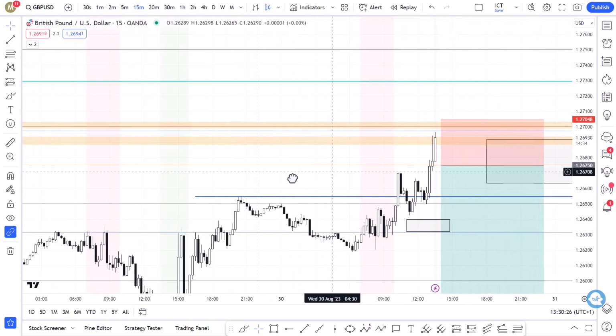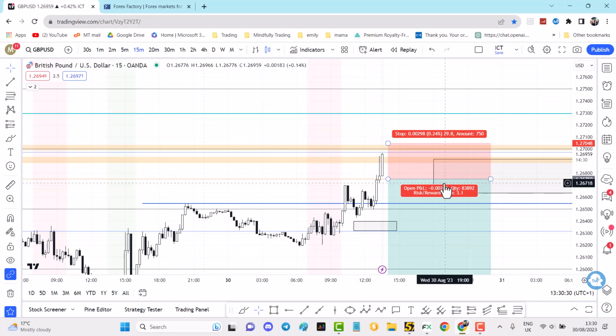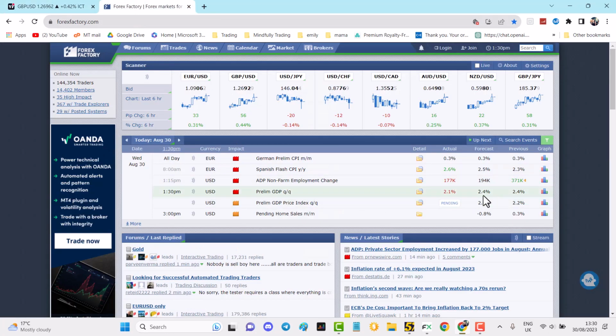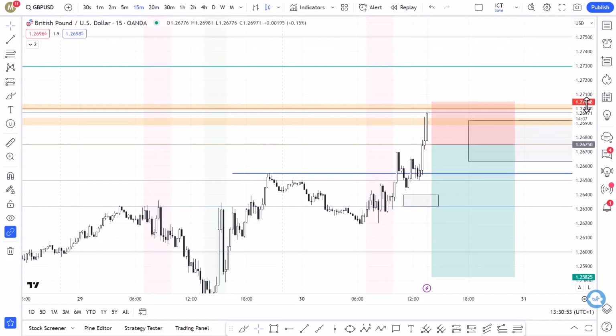Now the 1:30 news has just been released. It looks like it may have been weak for the dollar because we are pushing up on pound dollar. Let's have a look and see. Yes, so 2.1%. It is lower than the forecast, so that is actually bad for the currency. So what does that mean for me?